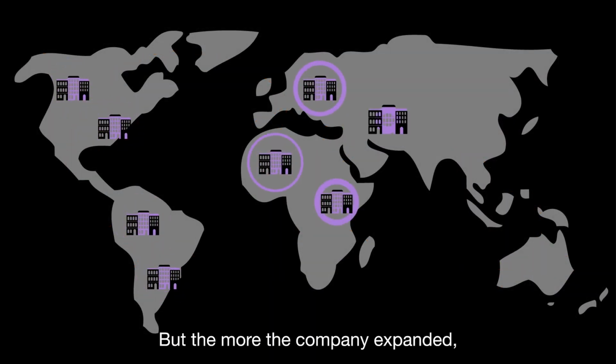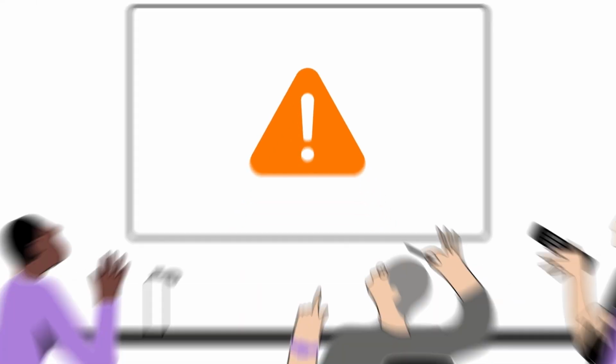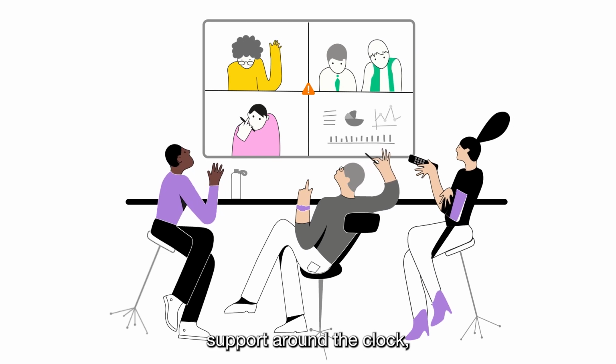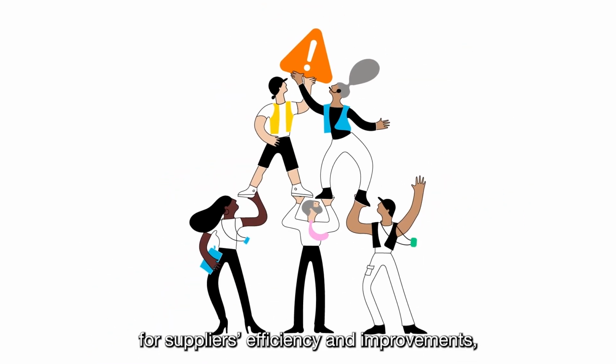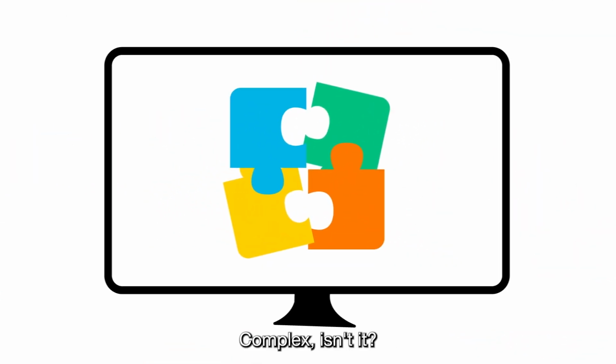But the more the company expanded, the more time-consuming the IT management became. Coordinating all providers and customer support around the clock, being accountable for suppliers' efficiency and improvements, aligning their contracts according to the needs. Complex, isn't it?